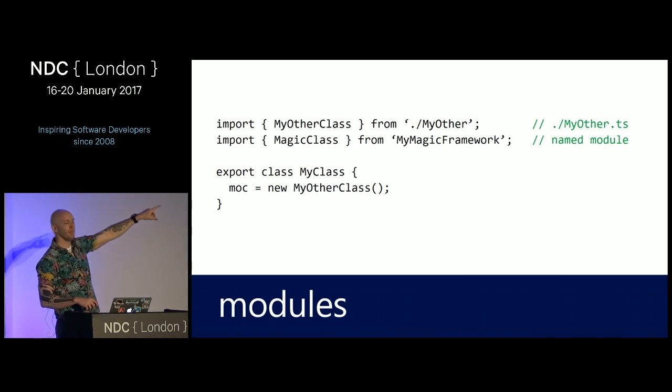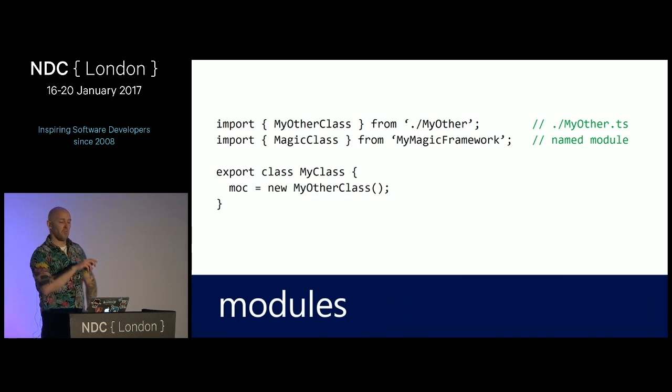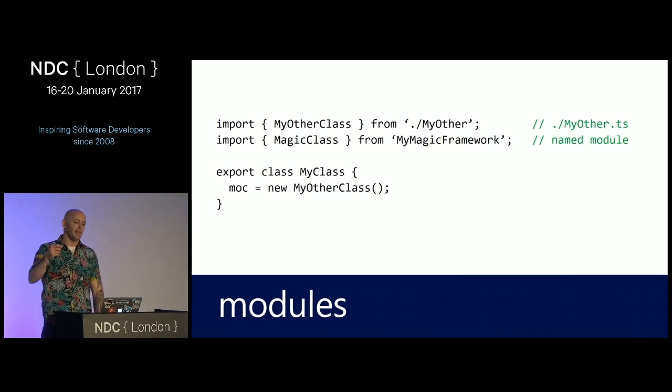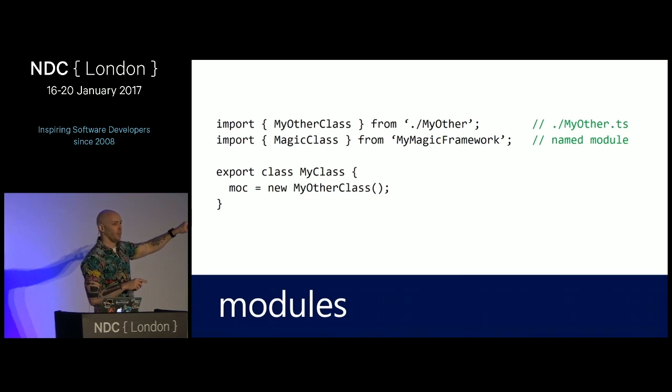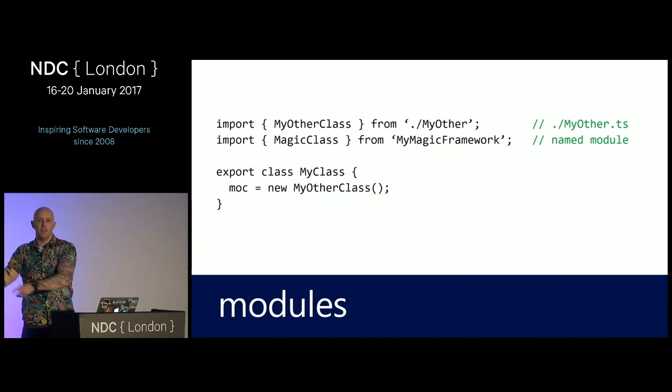from my magic framework. My magic framework, in turn, is then not a file on disk. It's probably something I've downloaded off of NPM and used from the Node repo. And then the IDE has to be smart enough, or rather the TypeScript transpiler has to be smart enough, to figure out that my magic framework actually refers to this thing over here, so I need to make sure that I get that definition, yada, yada, yada.